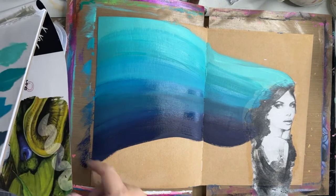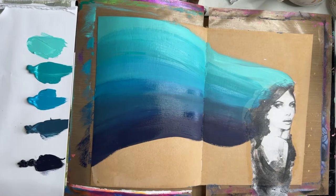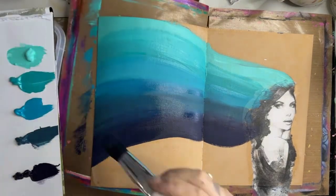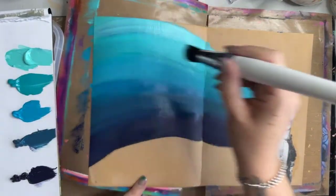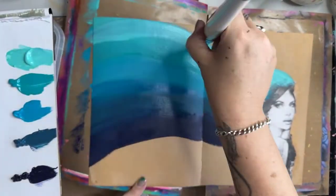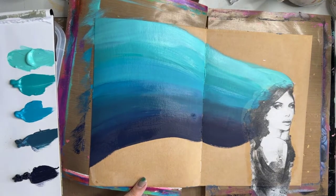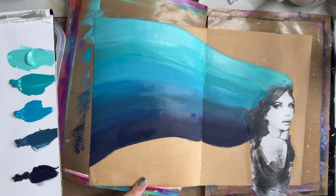I am going to add some more depth with that teal, that turquoise, except I've lost the paint. And I do love that the Dina Wakely and the Dilutions paints aren't going to run off my palette if I pick it up and move it around. If I can pick that up and tilt it, it doesn't run off. It's a lovely heavy-bodied acrylic. Both the Dina Wakely and the Dilutions paints are like that, with the Dina Wakely one being slightly heavier-bodied than the Dilutions.